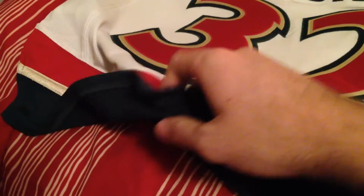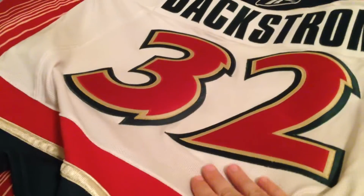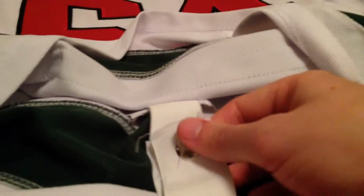As you can see, it's just a miniature fight strap, nothing special. And this is something that I don't get on this actual replica jersey, because this is a replica and not an authentic. So that's something that this one has, but that one doesn't.